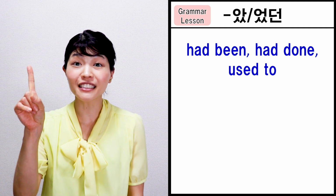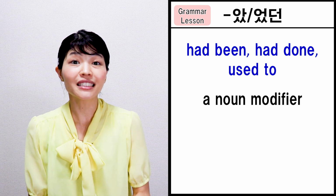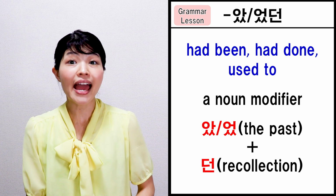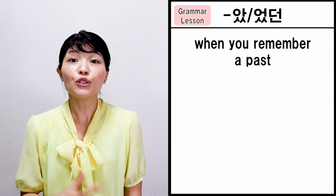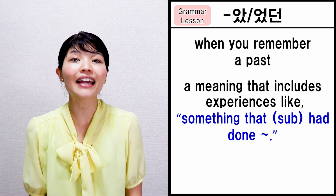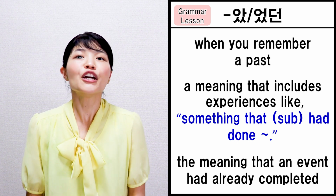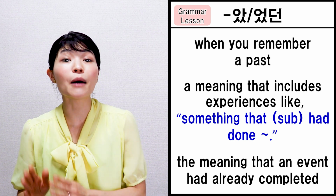Let's learn our first grammar, 았/었던, had been, had done, used to. This is a noun modifier and it is the combination of 았/었, which has the meaning of a past, and 던, which has the meaning of recollection. Thus, you use this when you remember a past and it has a meaning that includes experiences like something that the subject had done. Additionally, you can also convey the meaning that an event had already completed.